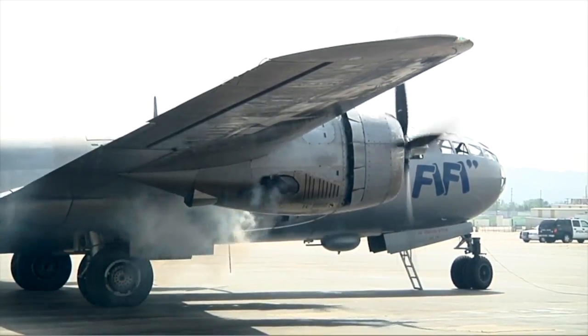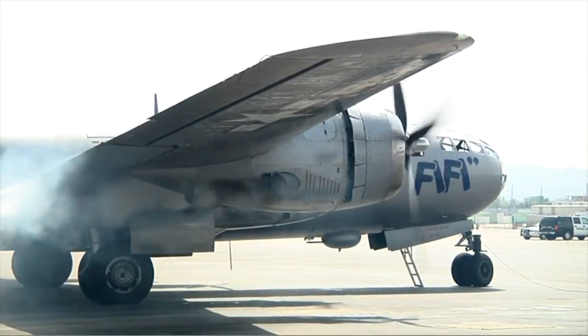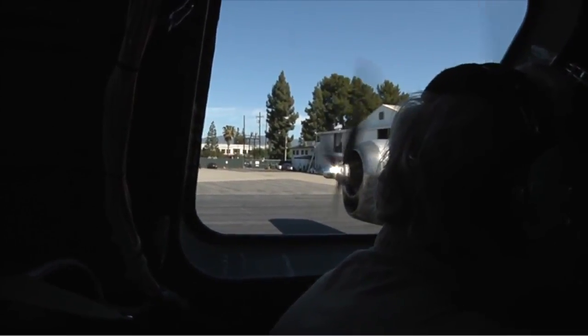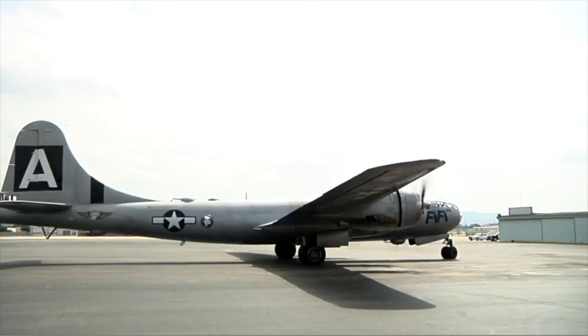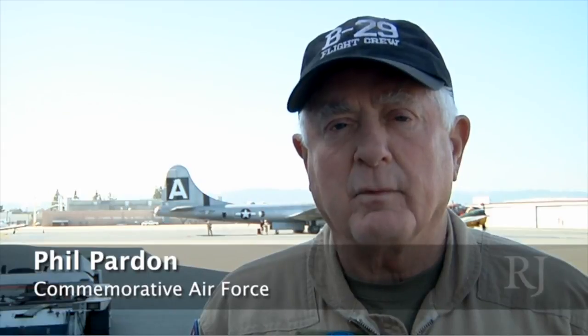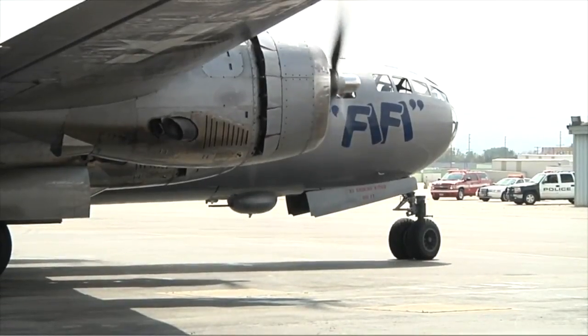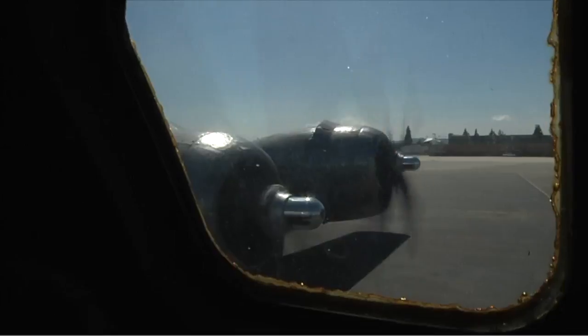Fifi, the world's only flying B-29. They built 3,970 of these aircraft during World War II, and she is the only remaining flying B-29. So she's very precious to the Commemorative Air Force, and we rub on her a lot and take good care of her. We do about 100 hours of maintenance for every hour we fly her, so she's well taken care of.